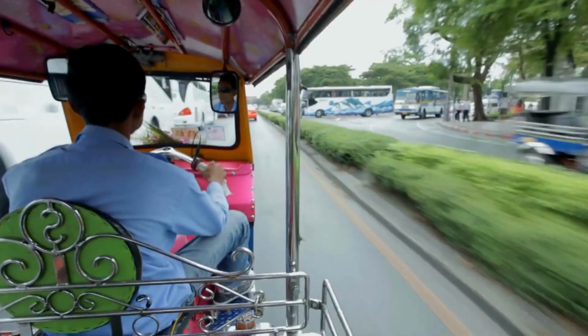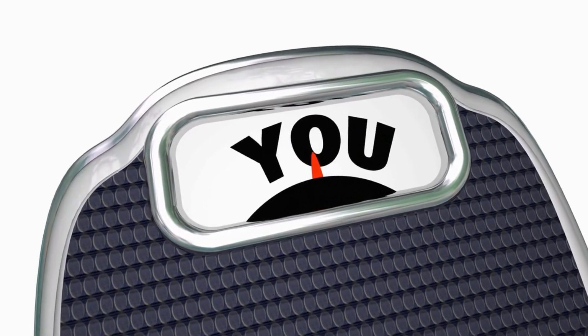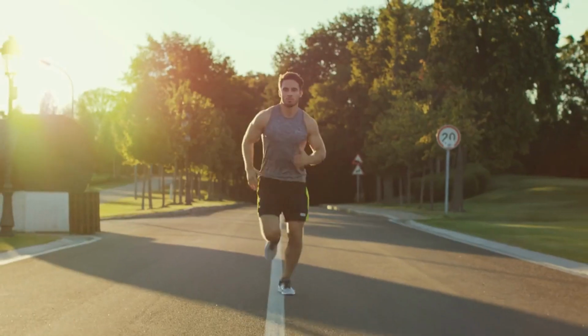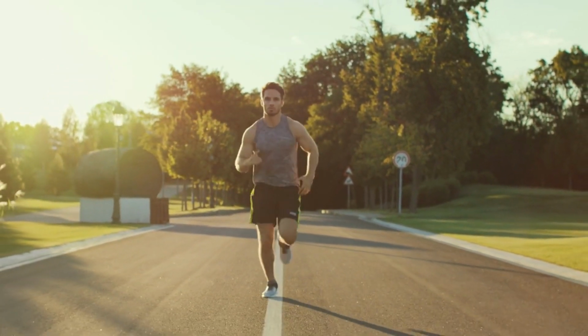Conclusion. There are many different ways to increase testosterone levels naturally. A healthy lifestyle, including diet and exercise, are two of the best ways to improve your testosterone levels. Following a healthy diet and engaging in exercise regularly can help you to achieve better overall health, leading to a healthier body and more energy.